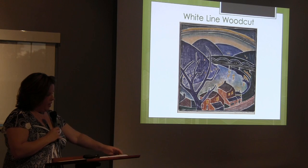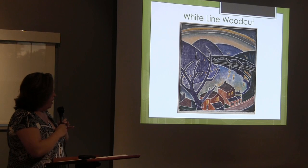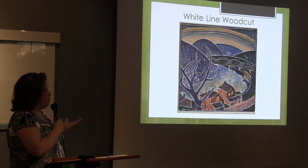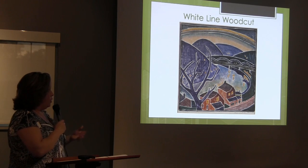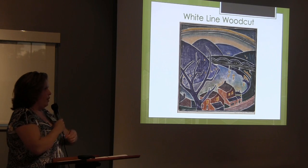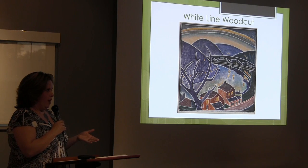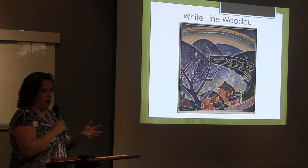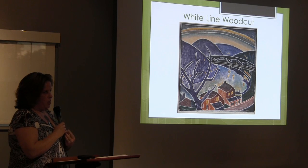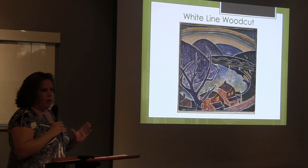It had been used, I mentioned it earlier, but it wasn't a primary choice. And done in this manner, let me rephrase, this sort of use of white line woodcut was new. It was new to early 20th century US. Other engraving of wood blocks with that kind of line had been done in Europe, but they were multiple blocks.